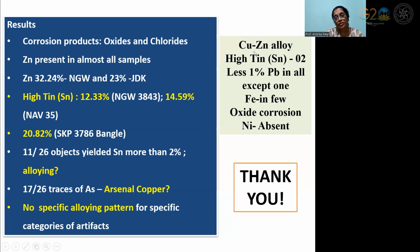So in general, one thing is very clear from all the sites we have in our collection, from Bagasra to Shikarpur to Nagwada: the pattern is copper-zinc alloy. Some have high tin compositions. And yes, of course, a few of them have iron as a trace element. The basic pattern of corrosion is oxides, and nickel is absent.